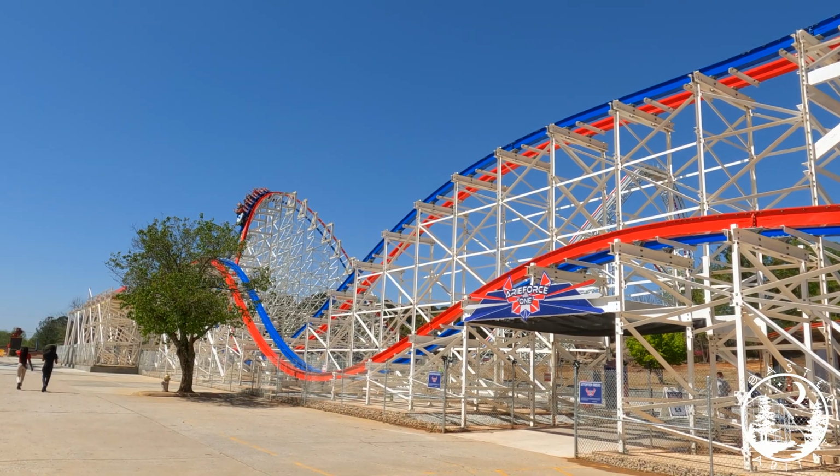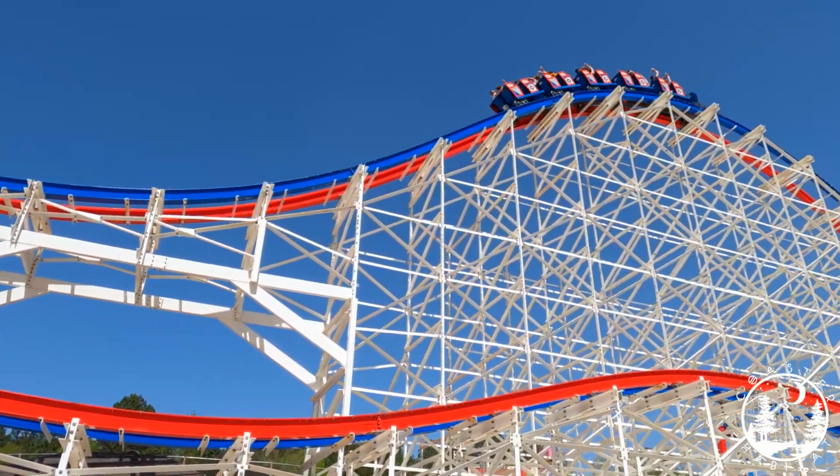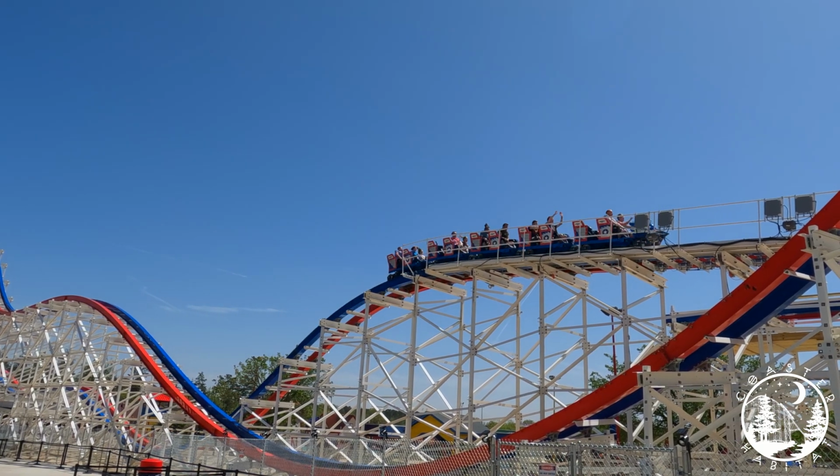Congratulations to Fun Spot Parks and John Arie Jr. for making this iconic roller coaster happen. You're totally missing out if you're not planning on trying this new ride, so get to Fun Spot Atlanta and try out ArieForce One for yourself.